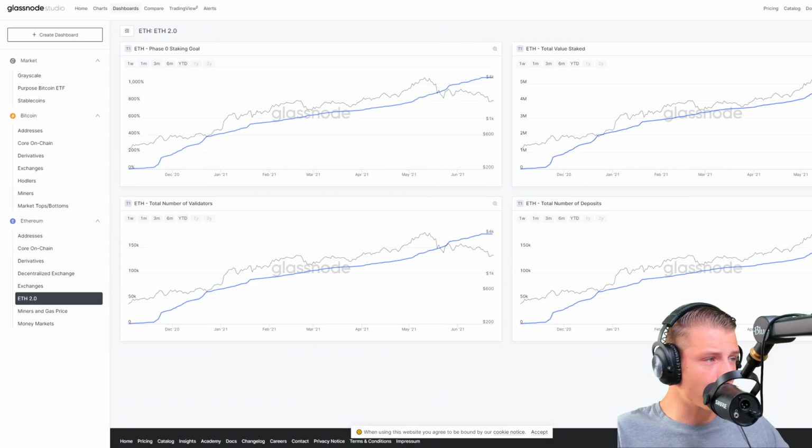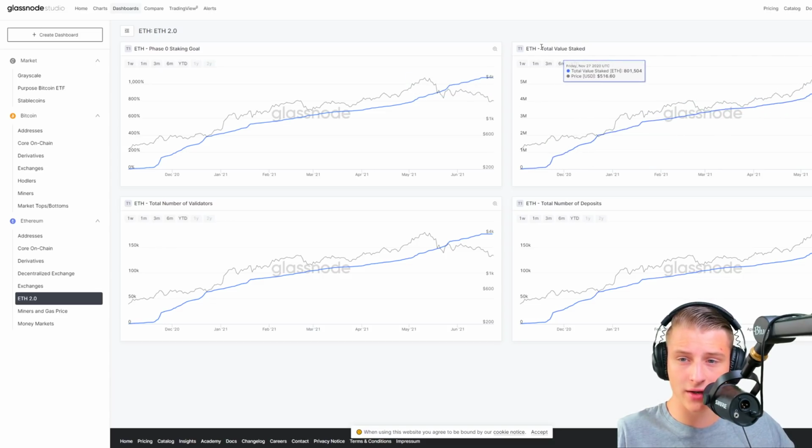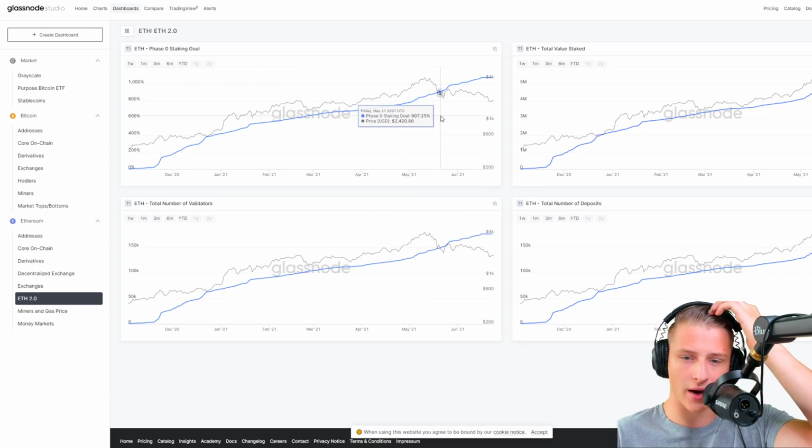And as well, if we're looking at the on-chain data, guys, at the Ethereum 2.0 things here, Ethereum 2.0 is slowly but steadily getting implemented in the system. And we can see on these charts that every single day there is more Ethereum value getting staked. There are more Ethereum 2.0 deposits. There are more total validators. And as well, the phase 0 staking goals are coming higher and higher and higher.